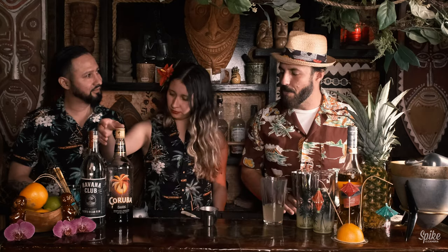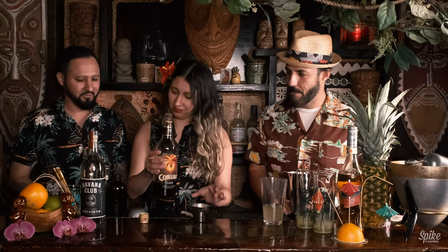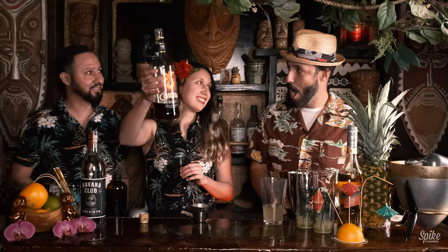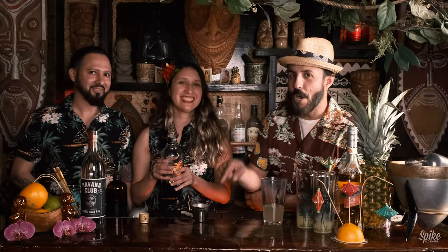All right, you want to do the dark Jamaican rum first? Sure. 3 ounces? Yeah, 3 ounces of dark Jamaican. This is a freaking tall one. This is zombie level. Hold on, everybody. Surprise. There's 3 ounces of dark Jamaican rum.